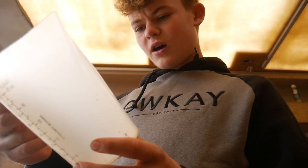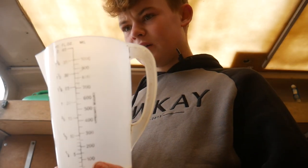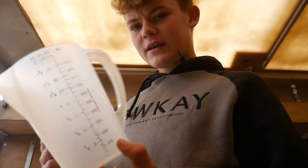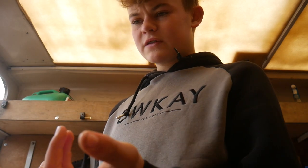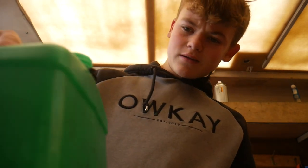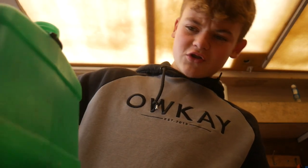So I filled it up 4 times and then tipped it in there. And this is 1 litre each time. So obviously there must be 4 litres in there, but this is only just over halfway full, and that holds 5 litres.